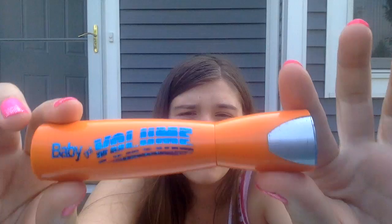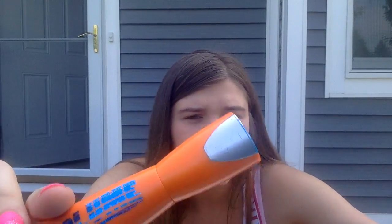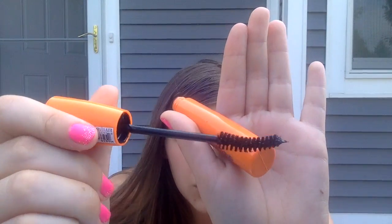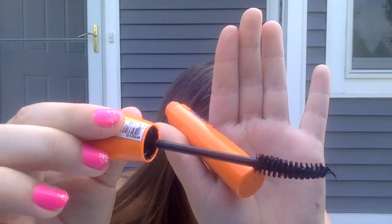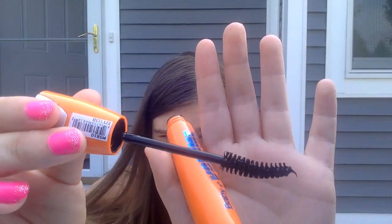Really bad. The next one I got by Clean Color is Baby Got Volume, and for some reason these packagings came really messed up. I noticed the black one isn't as messed up, but the other three that I got are really, really messed up. So with the Baby Got Volume one, the brush is another one of those curved. It's a little bit larger than the Girls Talk one, but I'm not sure how it'll work out. I like that it has short bristles on it because I have really short eyelashes, so that should work out better for me.